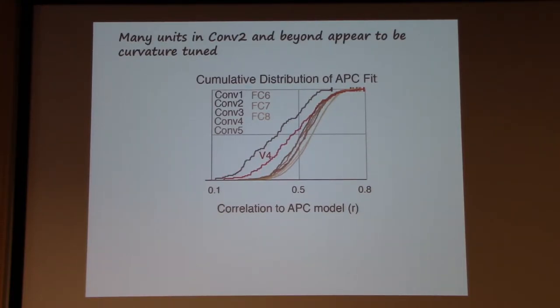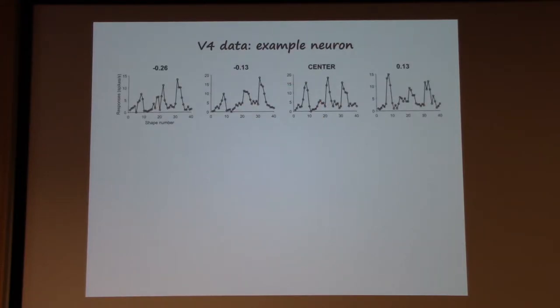Okay. Now, this is just curvature tuning. What about translation invariance? Because that is a key property of a V4 neuron. If you take a stimulus and move it around the receptive field, the responses may drop off, but the shape preferences of the neuron remain very consistent. I'm going to first show you V4 neuron data, and then I'll show you data from ours.